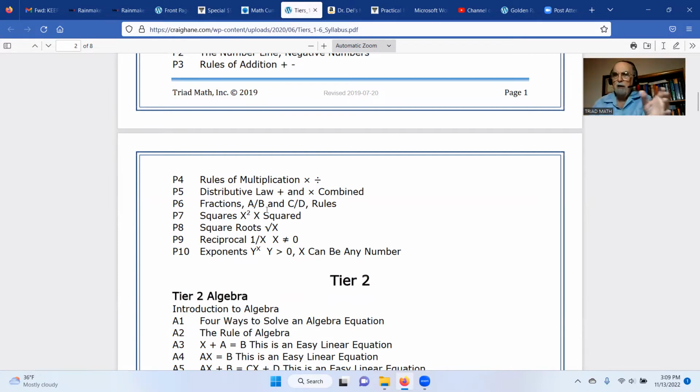How do you add two fractions? How do you multiply them? I believe that you should know the basic multiplication tables and addition tables. What you don't need to do is to know the algorithms, they call them, the complicated rules for doing the big arithmetic problems. What's the squared? What's the square root? What's the reciprocal? Again, those are keys on the calculator, but what do they mean?